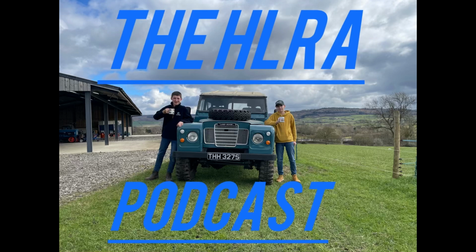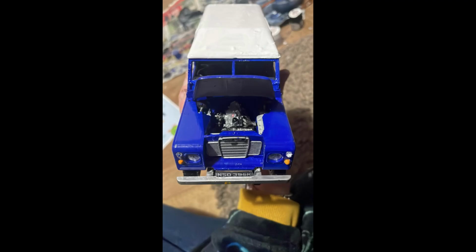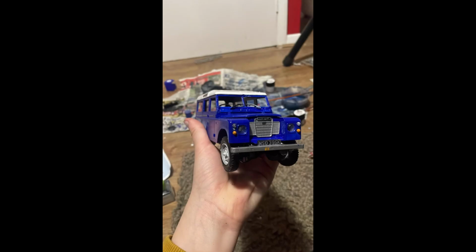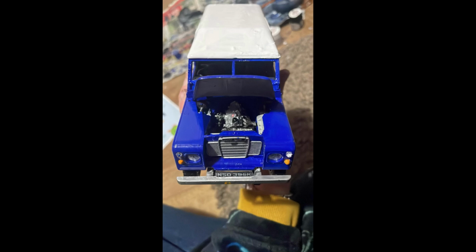So now we're going to be talking about something that I've been doing in my spare time. I've been building a Land Rover Series 3 long wheelbase model. It's a model you can get from a little craft shop. It's called Hobbycraft. You can find them all over. There's one in York. Yeah, and there's another, in Middlesbrough. Yeah. There's loads everywhere. Basically, in any big shopping centre, there's most likely to be one.